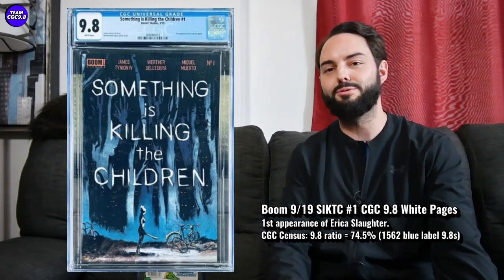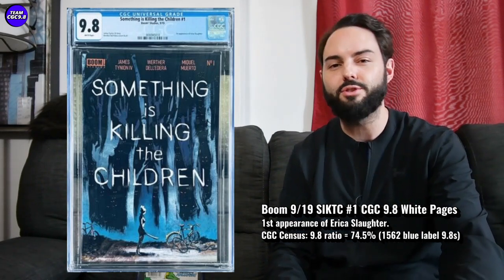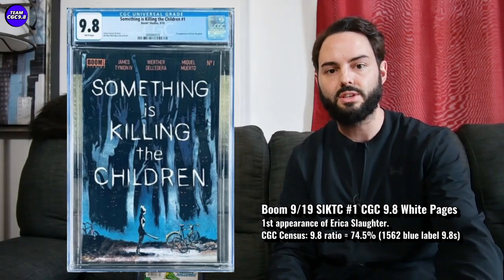Maybe this one sails over 1,000 and you just want to get in there right now. Around 766 and 882 were the last two prices in a first print 9.8 for Something is Killing the Children, number 1.